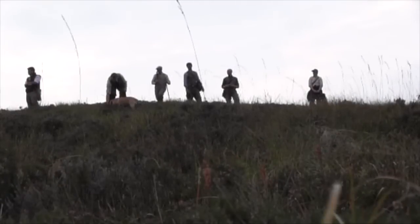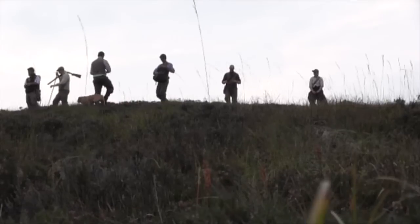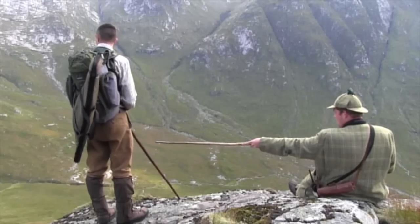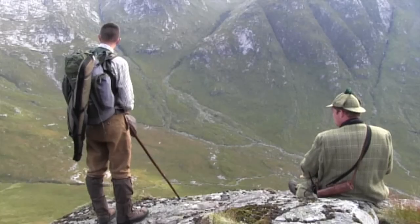The search is on for Scotland's best young gamekeeper. The Scottish Gamekeepers Association is once more awarding the Young Gamekeeper of the Year award to an individual who has excelled in the early stages of their career. Nominations for candidates must be received by the 17th of June and should be sent to the SGA office or to the email address on screen now.